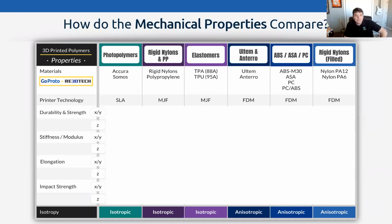Yeah, sure. Love to. So on the photopolymer side of things with stereolithography, the mechanical properties are not great on this material because it is a photopolymer.